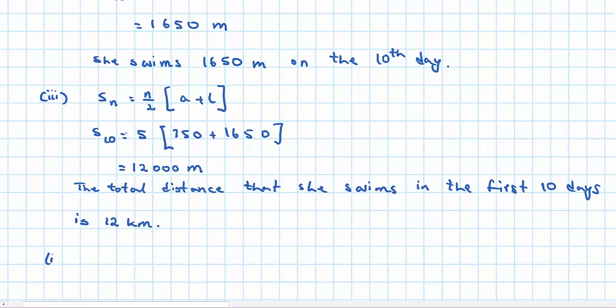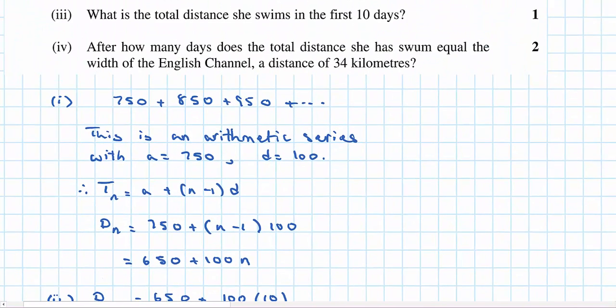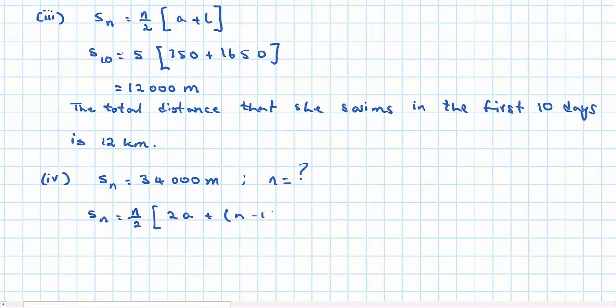Okay, last part, part 4. After how many days does the total distance she has swum equal 34 kilometers? So now they've given me Sn is 34 kilometers or 34,000 meters, and they're asking me to find n. Now I don't have the last term in this case, so I need to use the formula n on 2 times 2a plus n minus 1 d. Let's substitute everything in.